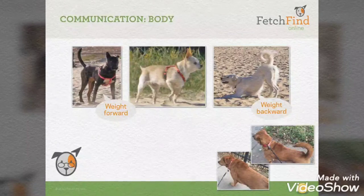This dog here has his weight shifted backward. What you're seeing here is commonly referred to as a play bow, and this dog certainly looks very playful, but it's more often just a pause in the action, so to speak. It's a great position from which to assess the situation and decide how to act.